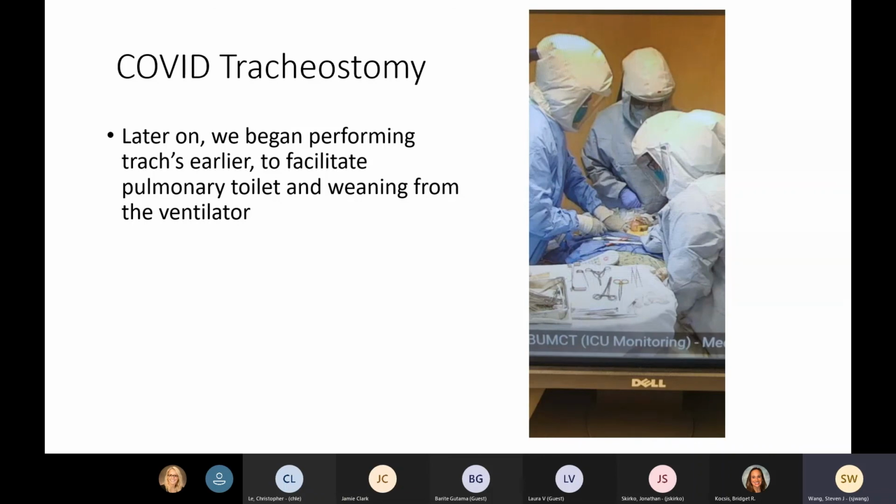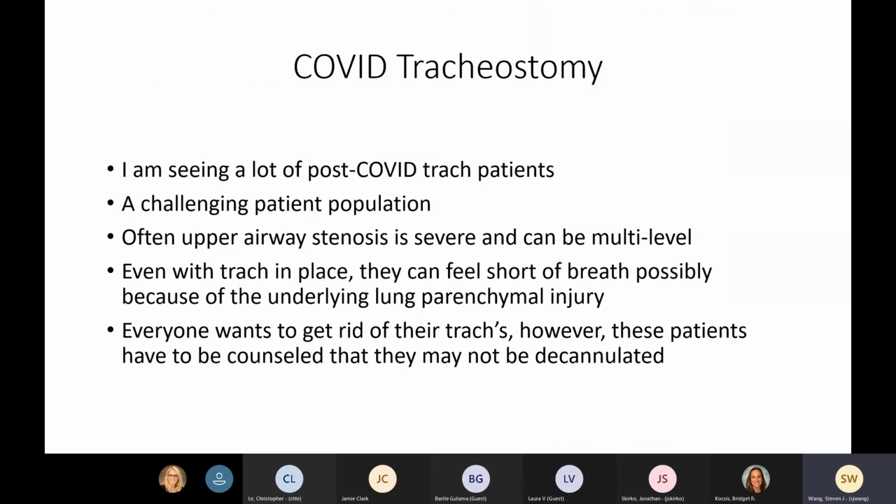And I'm actually seeing more and more patients who have been trached now post-COVID, and it is indeed a very, very challenging patient population because their airway stenosis could be very severe and can be multi-level, especially the ones from early on in the pandemic. Oftentimes they were intubated for 30 days or even longer. These were lengths of time that we were not used to seeing.